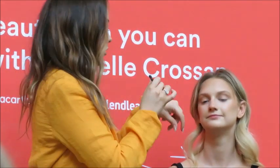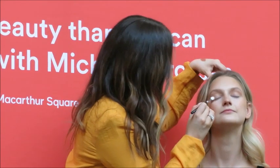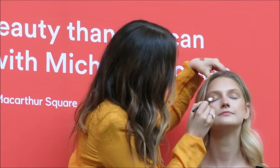I'm going to take a fluffy brush. Oh my god, this dries down and girl, it's not going anywhere. That's why it's so good for summer. It's so good for those day to night looks. I'm just taking the fluffy brush with that again. This is Look Soft Crease again. Oh my god, these are nice brushes. And we're just going to take that across the lid.